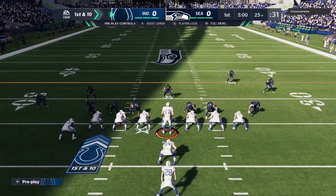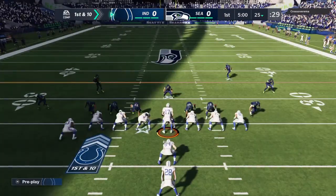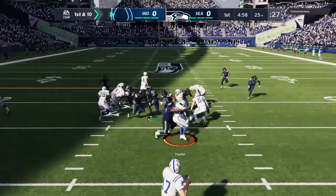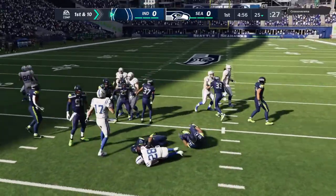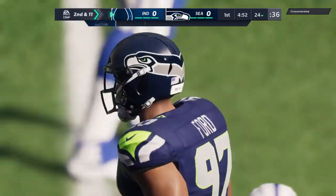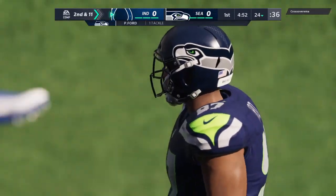First and 10, and they've got three tight ends out there. A jumbo package look. They'll run. This is Jonathan Taylor. And an early how do you do right there as they're going to bury him in the backfield. It'll go as a loss of a yard on the game's first play.